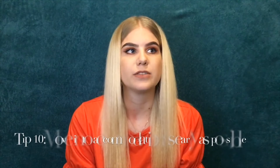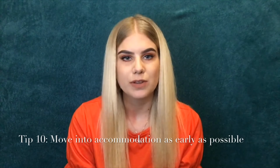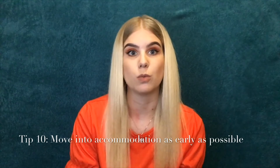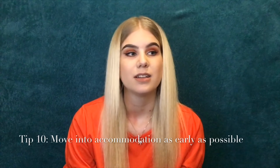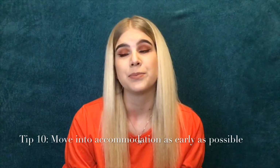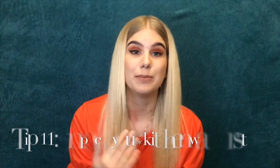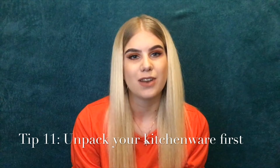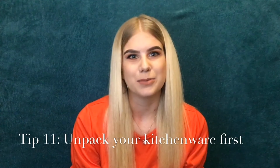So I would recommend for when you move in, try and move in as early as possible. That way you can sort of claim the cupboards, like what cupboards you want straight away. So I did this. I think I reached my university accommodation at like 9 a.m. So I was like the first one in, and I claimed the best cupboards that I thought that I would like. It's quite handy just to like claim the best cupboards straight away, because in my first year I made that mistake. What I did is that I moved in, I was the first one there, but I unpacked my kitchen stuff last, so I got the worst cupboards.